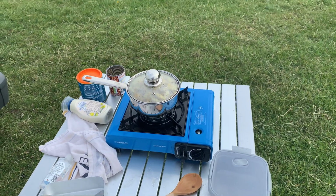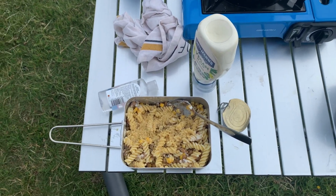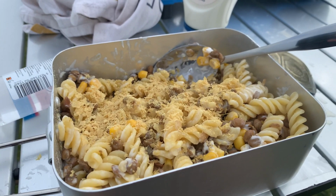I arrived at the campsite. It was about a 30-minute drive from where I was in the dam. Got the dinner on, a little pasta number, I'll show you. There's my dinner for tonight. Cook some pasta for tomorrow as well. Look at that.